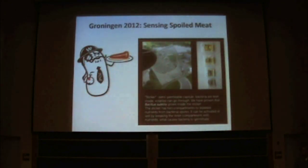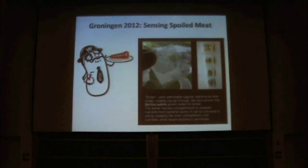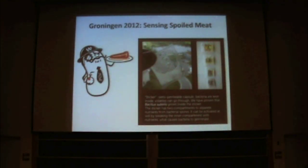The team that won this year was from Groningen, where they made a circuit in a bacterium that could sense a molecule, volatile molecules given off by rotten meat. So they put these bacteria into a capsule with another compartment that has nutrients. You break that barrier, so the nutrients mix with the bacteria, it starts growing, and then it'll produce a fluorophore if it's in the presence of that rotting meat volatile molecule.